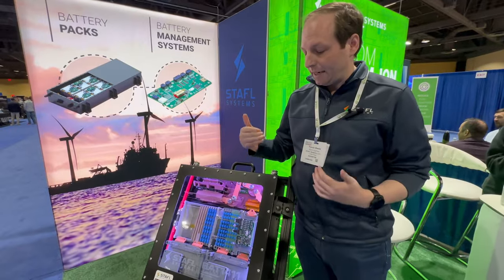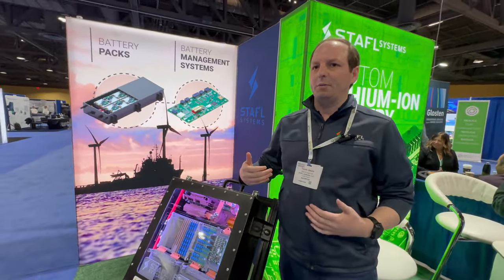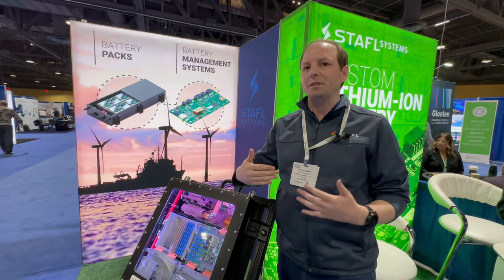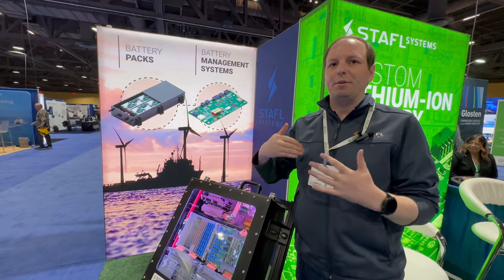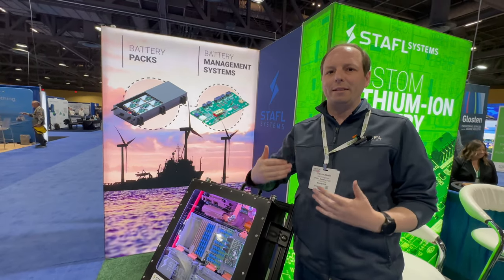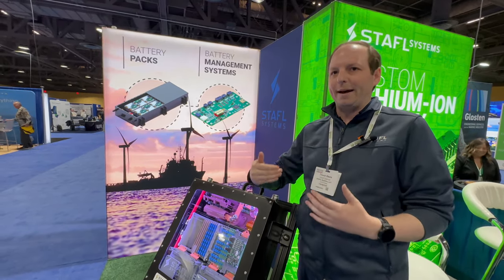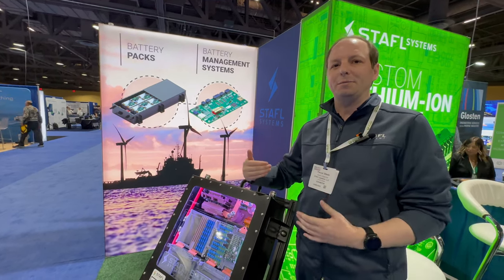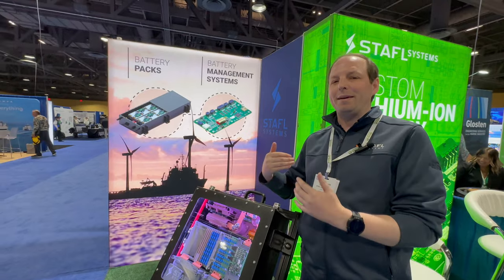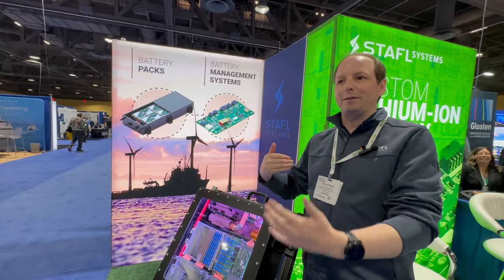So this has a lot of different safety systems integrated with it. We always look at safety as a layered approach. At least that's how Stoffel Systems does it. We look first at our active safety, which is through the battery management system. The battery management system detects that the battery pack is getting into an unsafe state. We're going to disconnect that from the rest of the system. We're going to let the system know that the battery needs to be maintained in the safe state, and this is what the battery pack is actually able to do.